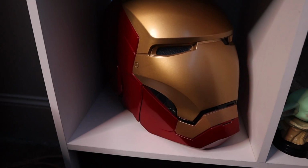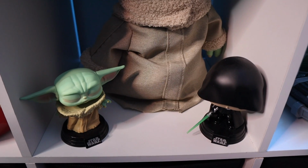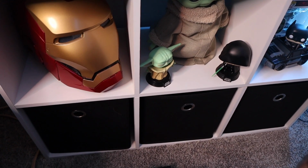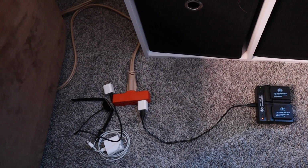If we drop down below, I've got an Iron Man helmet right here, and then to the right, I've got a Grogu with a Grogu pop, and then Luke from The Mandalorian Season 2, Episode 8. And then down below, I just have three storage bins that I keep some out-of-box pops in and some notepads and pens, stuff like that. And then I have this extension cord for my camera batteries, as well as a phone charger and other accessories for filming.